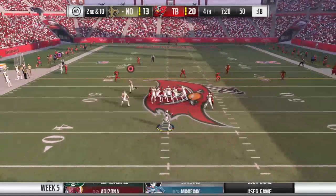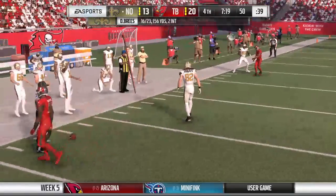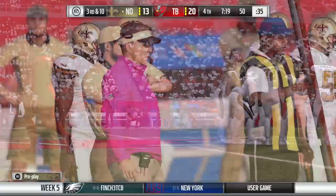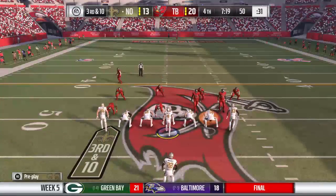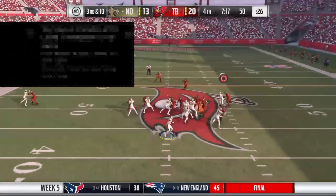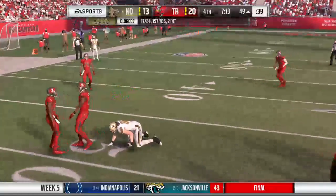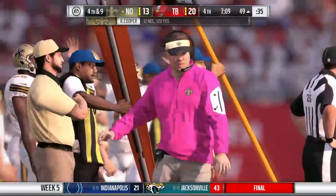Midfield. Here's Breeze, and this one's incomplete. He was looking for Riley Cooper that time. And it's third down. Here comes the 7th play now of this drive, as this is 3rd and 10. Now Breeze on 3rd down, trying for Cooper again. This time he finds him. It'll be a pickup of only a yard, and it'll be 4th down.